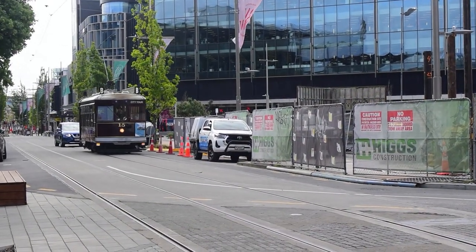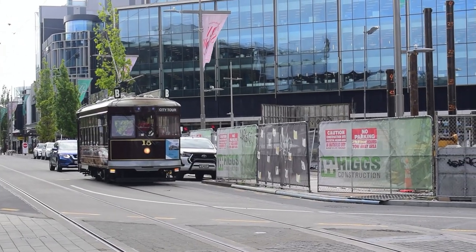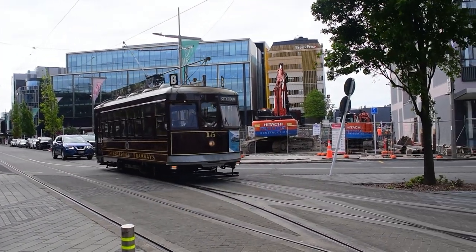Invercargill 15 was the next tram to show up after the W2, and she wasn't too busy this time, so I boarded this thing to continue round the rest of the loop and back to Cathedral Junction.